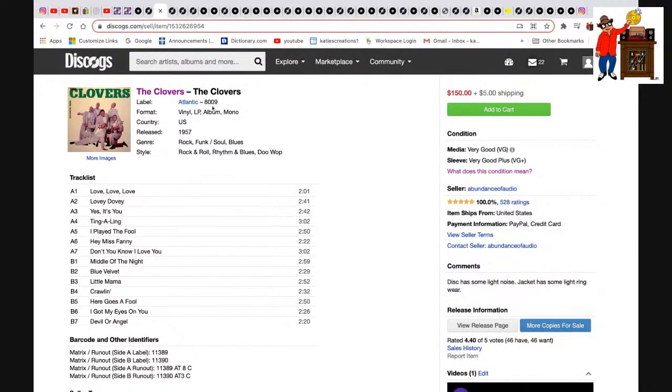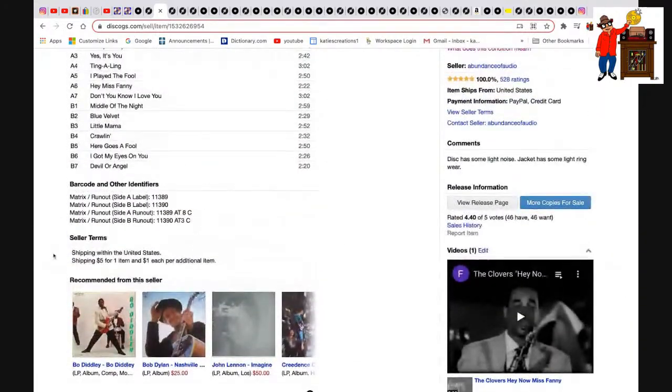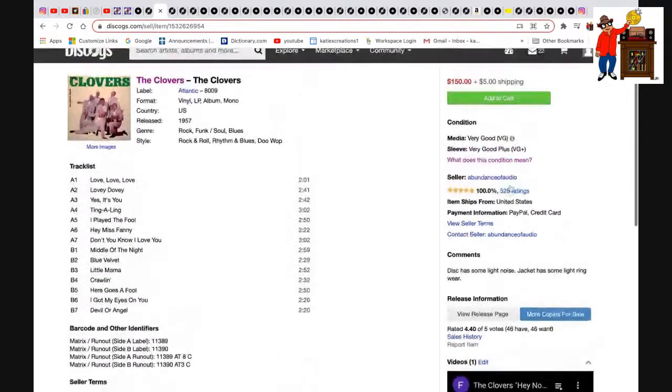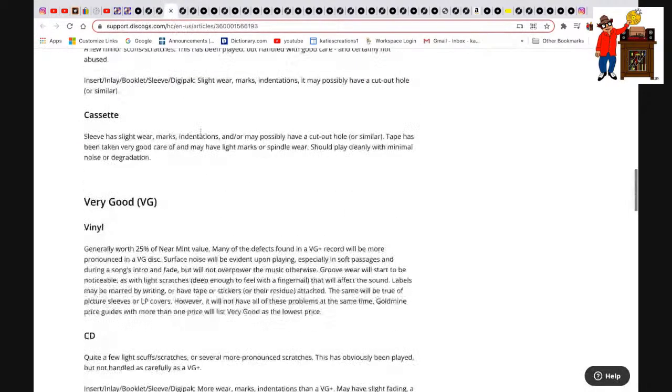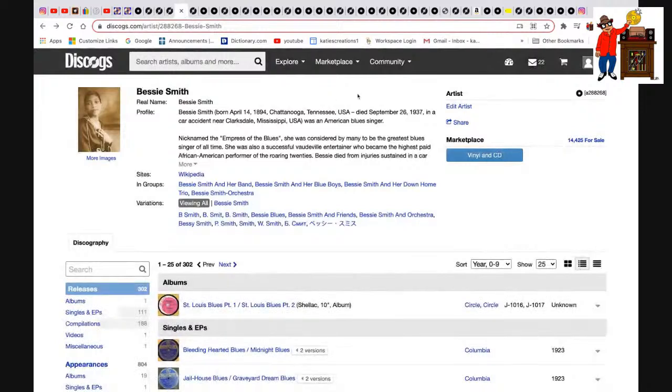You'll see it's the Atlantic 809, that's the catalog number, tell you when it was released, give you the track list, and then some sellers will list additional comments about it. Like here, you'll see disc has some light noise, jacket has some light ring wear, and then you can decide on that. And if you need to know more about the condition, like what does this mean, you just click on that and it will bring this page back up. So that's a little bit on grading records, but we're not going to talk about that too much today.